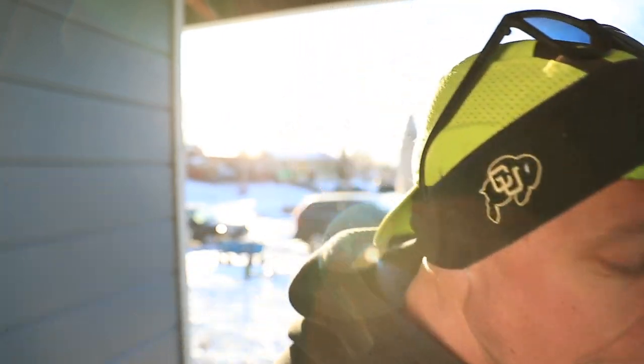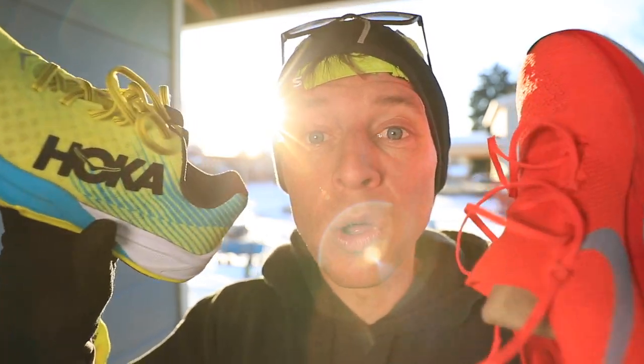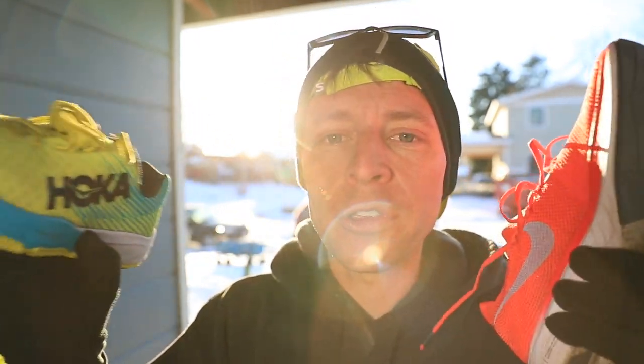I haven't had a chance to put more miles into it because, again, I just don't want to put it through the snow. And then, of course, I'll continue the testing between the Carbon Rocket from Hoka and the Nike Vaporfly 4% Flyknit. After today, and then probably one more test next week, I'll feel comfortable enough to give you my full comparison and thoughts.